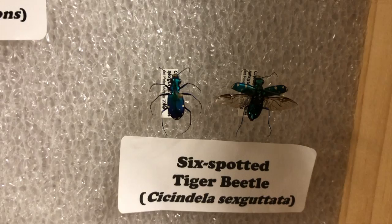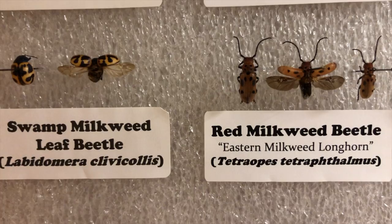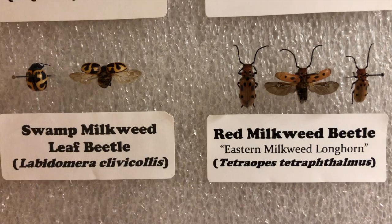So here we have our milkweed beetles. We have the swamp milkweed leaf beetle and the red milkweed beetle. Both of these guys are actually bright fluorescent reds, but much like the dragonfly, once they've been pinned, they have lost their color. When we think about milkweed, we always think of the monarch caterpillar.